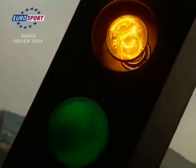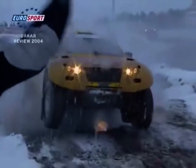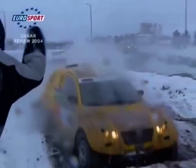Well, before the desert, the riders and drivers had to face the snow in Europe. Yep, snow. Conditions you don't expect on a Dakar. Despite the weather, 35,000 spectators cheered the competitors on and were entertained by some great dirt track racing.